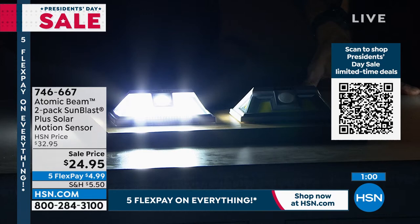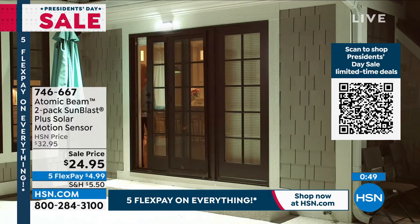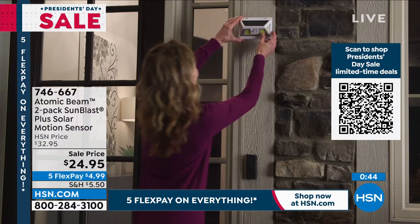And look how much bright light you have. And then, Tom, some people that are renting, take them with you. Once you move, let's say you're just renting a place, you have more light, right? Instead of hiring or trying to ask the landlord, can I add some more light? And then when you leave, pop them off, take them with you.